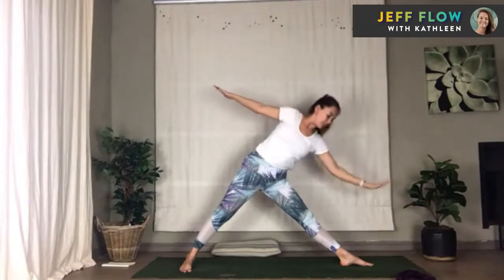Gently straighten out your left leg. Triangle pose. Hips kind of move to the right. Left arm reaches forward. Then I bring left hand to rest on my right shin, and my right arm to open. I'm opening that right rib cage.